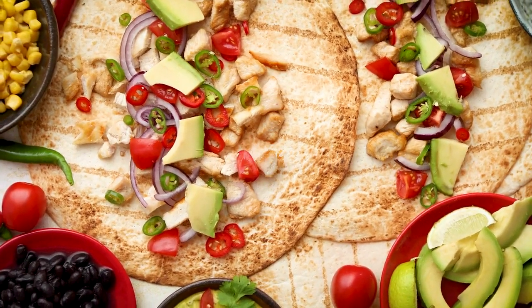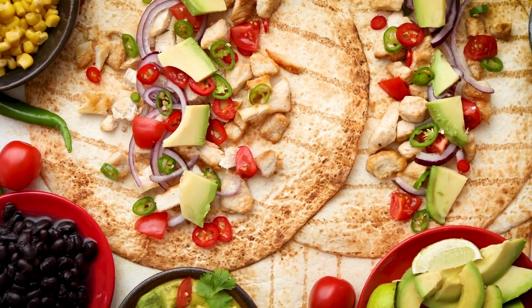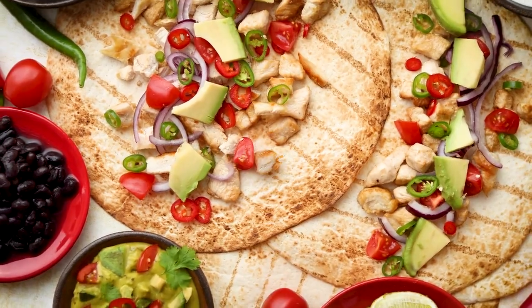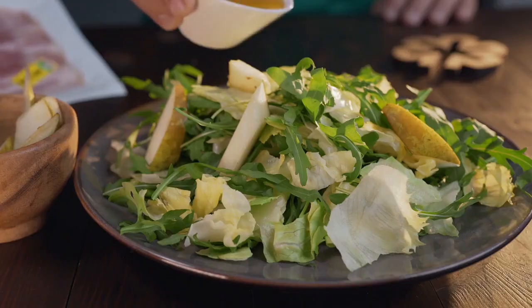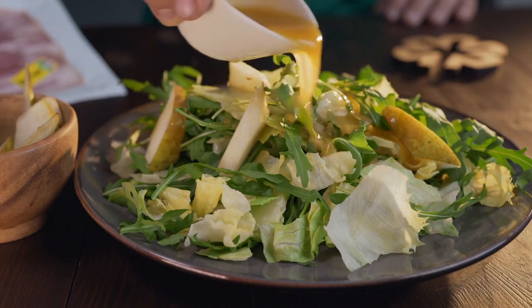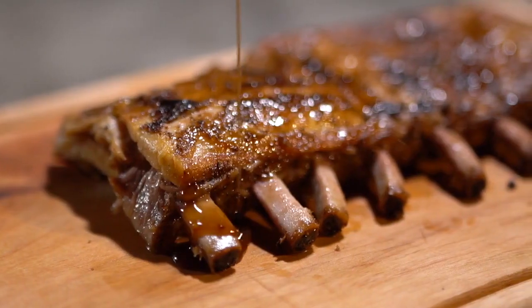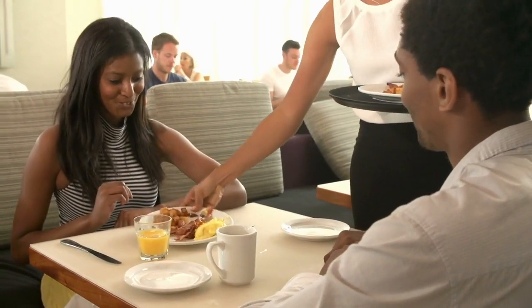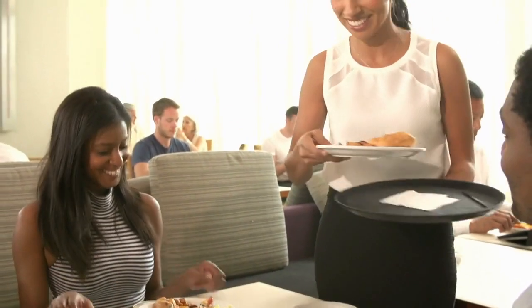Be wary of hidden carbohydrates. Some dishes may seem keto-friendly at first glance but can contain hidden sources of carbohydrates. Sauces, marinades, and glazes often contain added sugars or starches. Be cautious of items like barbecue sauce, teriyaki sauce, and honey glazes. When in doubt, ask your server about the ingredients or request them on the side.